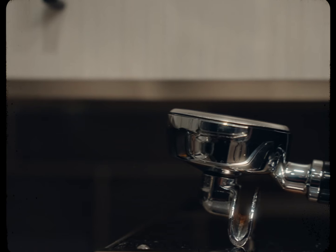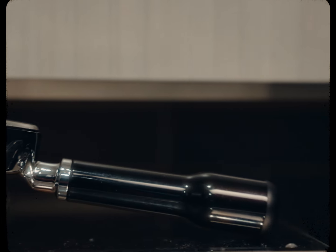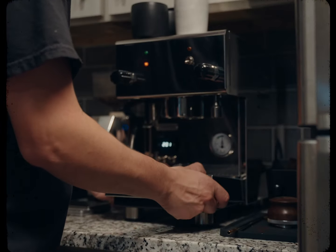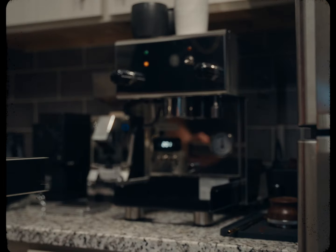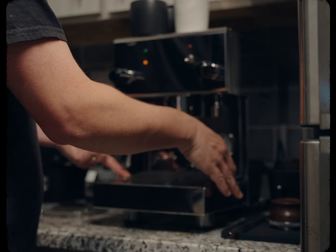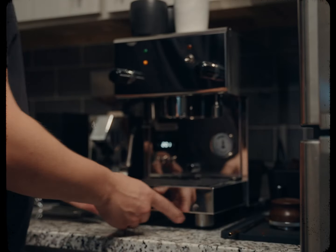And then it comes with this dual spout portafilter, which has been really great. No complaints. Super easy to clean. The basket comes out, so you can clean underneath the basket. The catch tray down here removes like this. You can just remove the top, or you can remove the whole basket and dump it out and clean it out. It's all stainless steel, so very easy to clean.